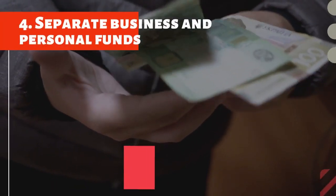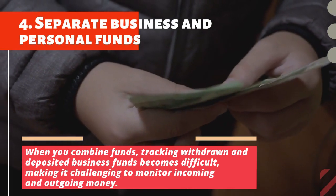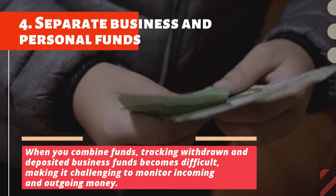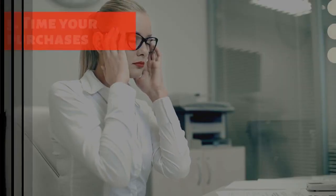When you combine funds, tracking withdrawn and deposited business funds becomes difficult, making it challenging to monitor incoming and outgoing money. If your business and personal funds are in one account, you might be prone to dip into your business funds for personal expenses or vice versa.